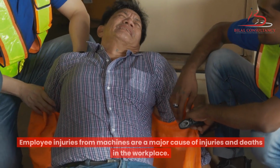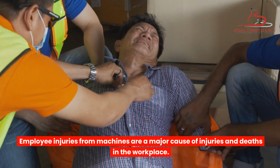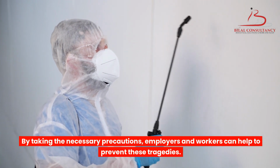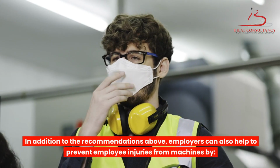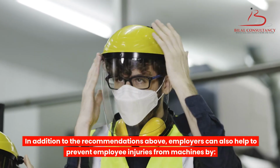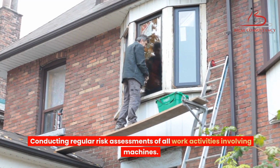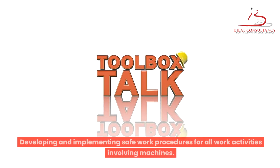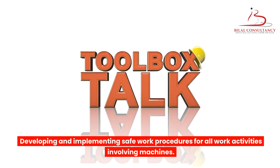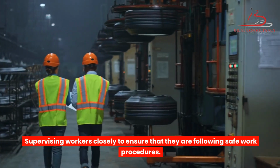Conclusion: employee injuries from machines are a major cause of injuries and deaths in the workplace. By taking the necessary precautions, employers and workers can help to prevent these tragedies. In addition to the recommendations above, employers can also help to prevent employee injuries from machines by conducting regular risk assessments of all work activities involving machines, developing and implementing safe work procedures for all work activities involving machines, supervising workers closely to ensure that they are following safe work procedures.